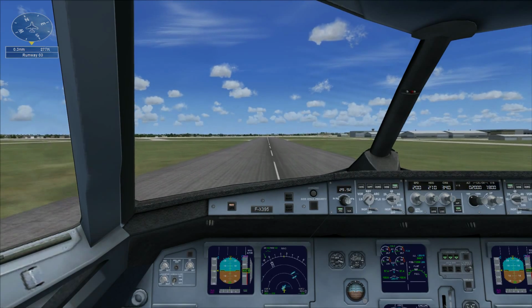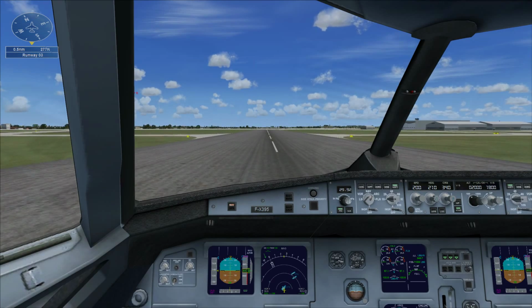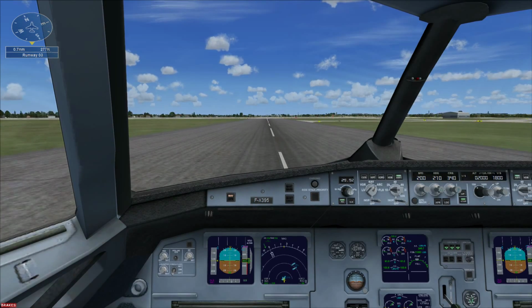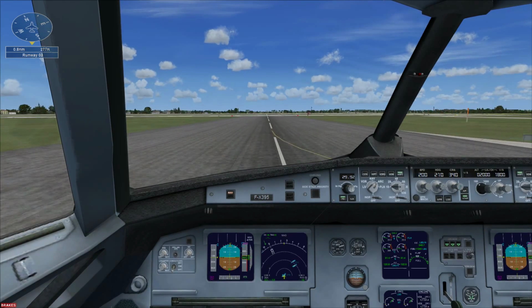Come on. Flare, we're down. We are down. Good job. Reverse thrust. Brakes hard. Very good. I think I missed my turnoff. That's all right.